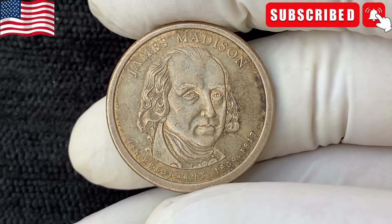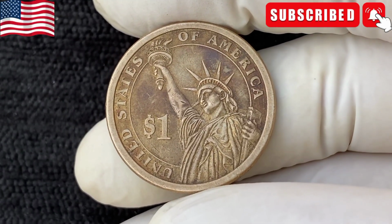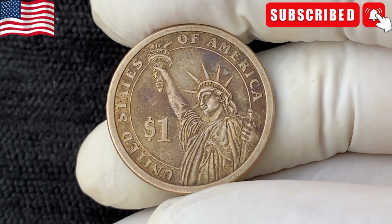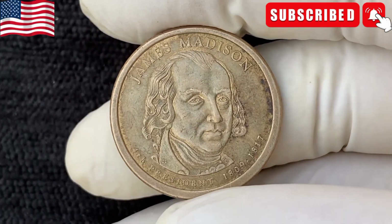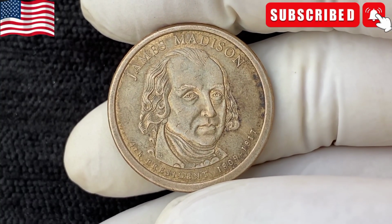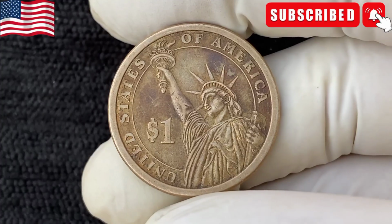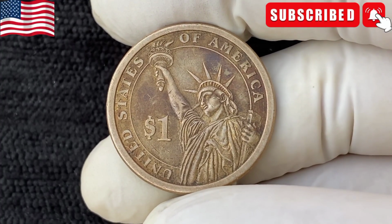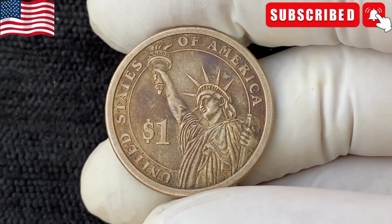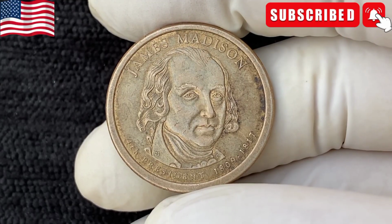Let's take a quick look at James Madison, the man behind the coin. Serving as the 4th President of the United States from 1809 to 1817, Madison is best known for his role as the father of the Constitution. He was instrumental in drafting the Constitution and the Bill of Rights, laying the foundations for the democratic government we know today. Additionally, he led the country through the War of 1812, a critical moment in American history that further solidified the nation's sovereignty. Madison's contributions to the early republic were truly significant, which is why the U.S. Mint chose to honor him with this stunning coin.